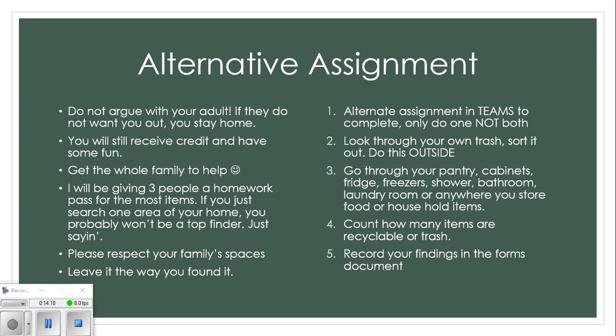So you're going in the future. When we go through all these products, where are they going to go? Where is this bottle going to end up? Record your findings in the forms document that I'll show you.